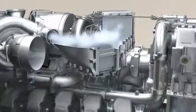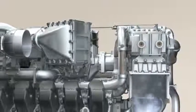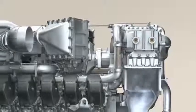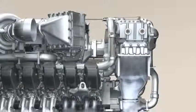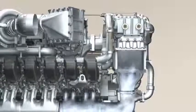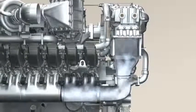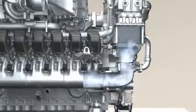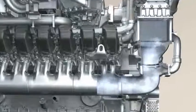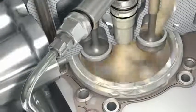With two-stage turbocharging, optimum charging efficiency is achieved by using a charge air cooler located between the two compression stages. The air heats up significantly during compression. It needs to be cooled before it enters the combustion chambers. The charge air coolers perform this task. Cool charge air helps to reduce the emissions created during combustion. MTU works with its suppliers to develop highly efficient and compact solutions for charge air cooling.